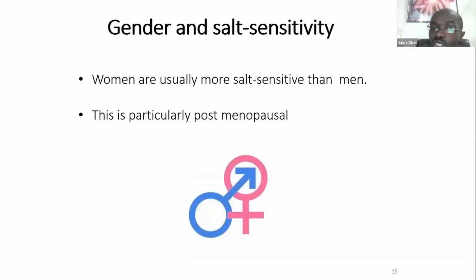There's also a gender question. It's been shown that salt sensitivity is more prevalent in women in most of the trials, especially in the postmenopausal age groups. In the postmenopausal age group, I think that's probably plausible because estrogen confers a vasodilatory effect by increasing nitric oxide, and also has some caloric effect by causing loss of sodium.